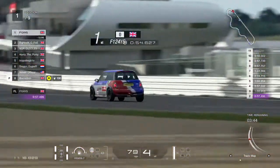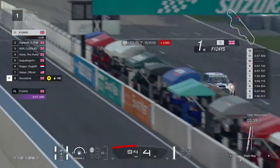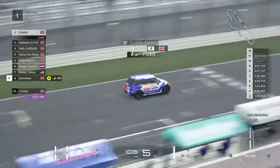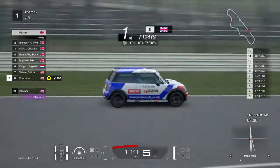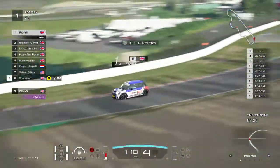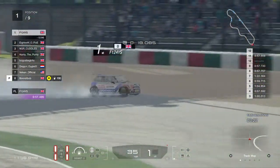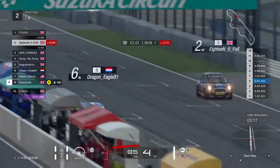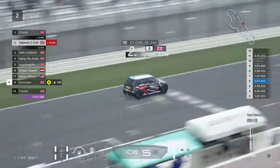F124 then, he's not managed to get anywhere near that. He's trying. He's still a few tenths off that fast lap of his, that 57. Oh, again, just running it wide there. So it can happen to the best of them. Just got to remember your braking points. I don't know how loose these Minis are. I've never actually driven them.